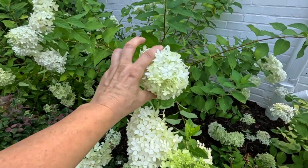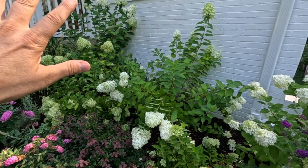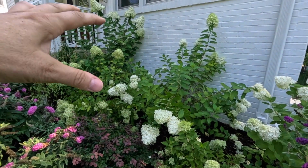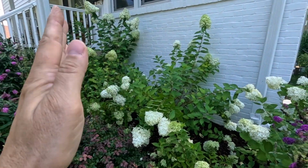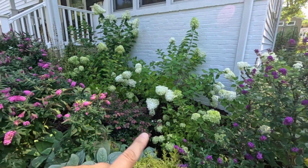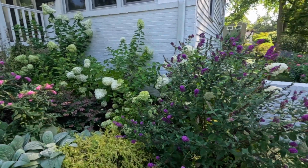I did come out here and shake as much water as I could off of these blooms, but because the blooms are so massive and the weight, once they start to flop, it's very hard to get them to stand back up again without staking them. But this way, at least I know what I'm gonna need to address when I go to prune them.